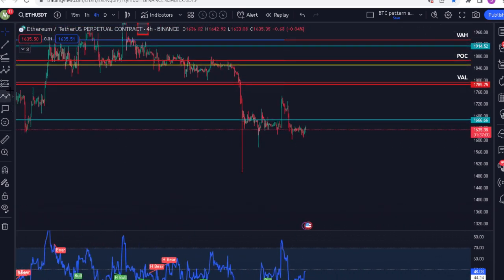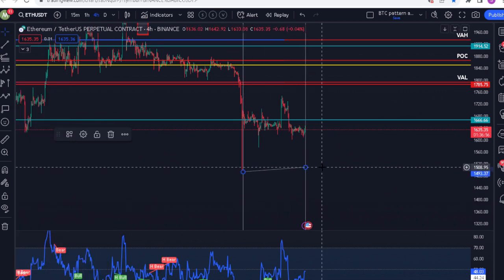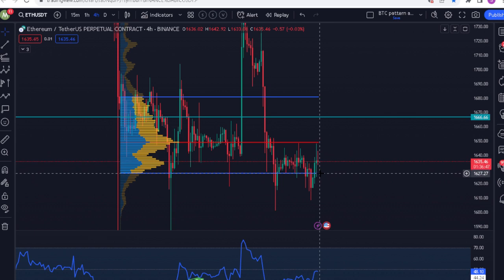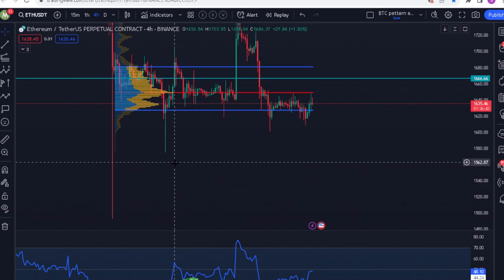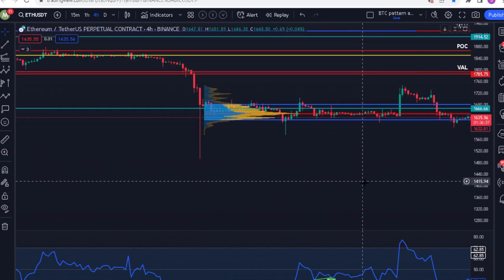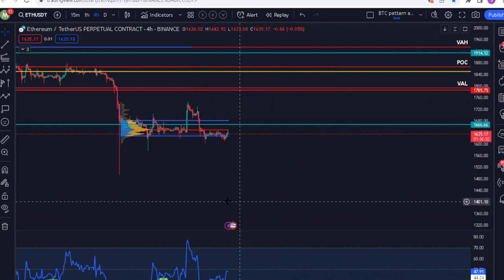But let's take a fixed range volume profile for this bottom range and see how Ethereum looks. We are below the POC at the value area low. If we come down to 1627, that's a point you could chance a long, but don't forget you have some liquidity levels. Look at those long wicks. That tells you that's money. Big demand wick. There's a big chance we come down there and maybe range there only to take off.